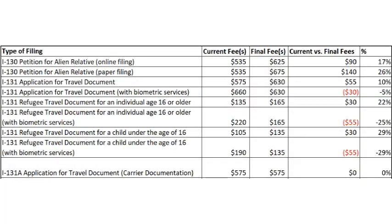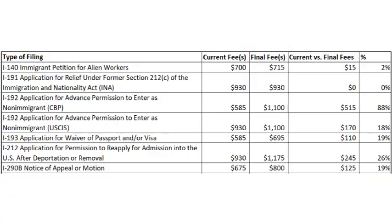Then the I-131A application for travel documents currently costs $575 and the final fee is still $575. So there's no increase or decrease in the cost. I-140 immigration petition for alien workers currently costs $700. The final fee is $715. So that's a 2% increase. So Form I-191 application for relief under Section 212(c) of the Immigration and Nationality Act. Current fee $930, final fee $900. So there's no increase in that form.